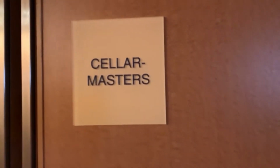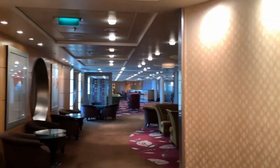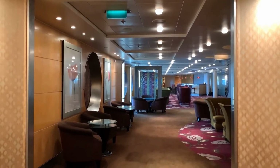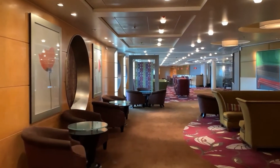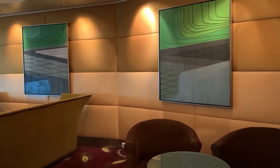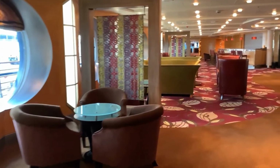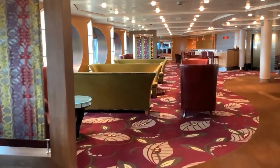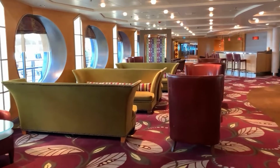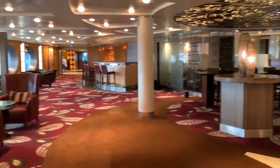This area is called Cellar Masters. And this is where they have different wine tastings and things like that. But you can also just come here and hang out. I see a lot of people come here and just sit. It's a very quiet spot to come and sit and hang out. So this is going aft still. It's just an open space for you to come and sit and hang out. They have some light music playing overhead.